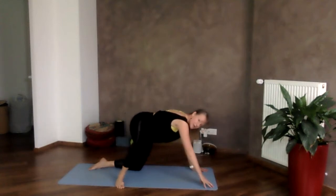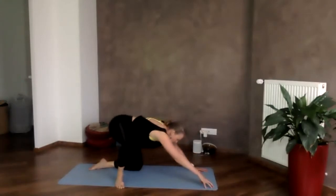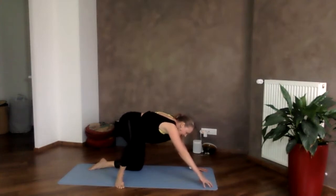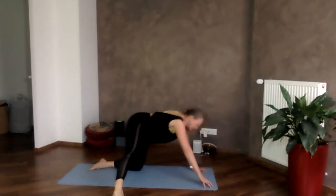Here we go. We're just going to bounce back. 5, 4, 3, 2, and 1. Keep the palm of the right hand lifted as you stretch the right leg out to your right. Place the foot flat on the floor, and we'll bounce back again.